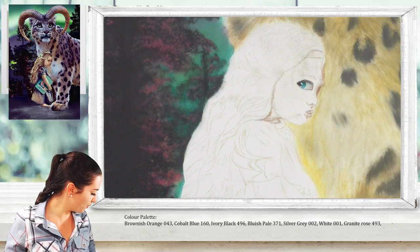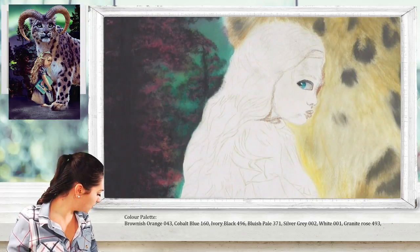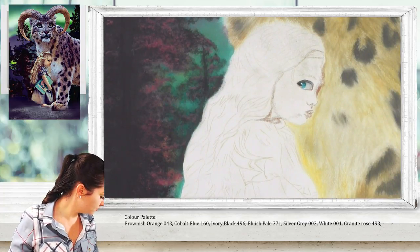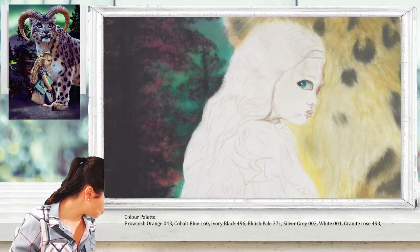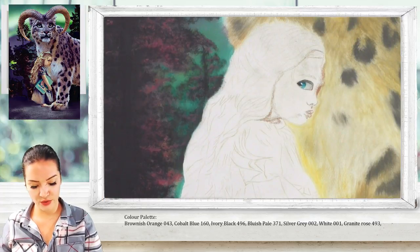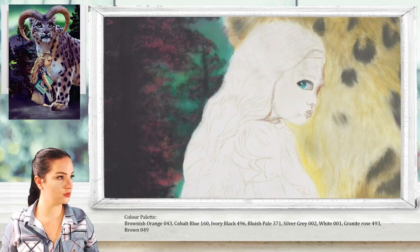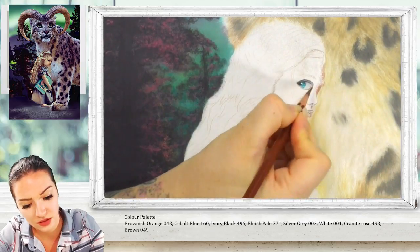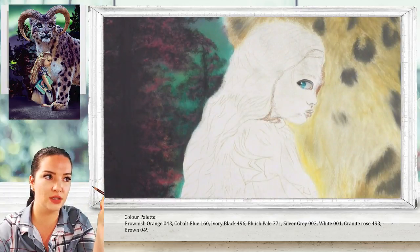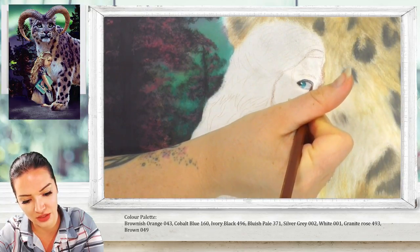And then we need a darker purple, or I think we'll use burnt sienna. No. Let's use brown. Brown 049, just for those darker areas, sort of where you see the shadow between the eyeball and the soft skin surrounding it. So it just gives it a little more of a three-dimensional look.